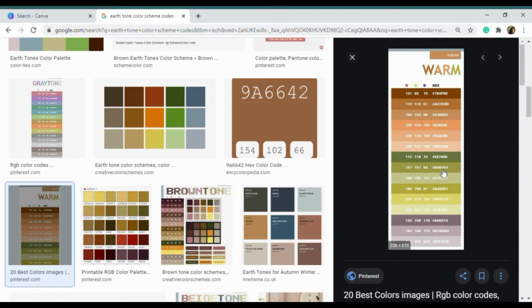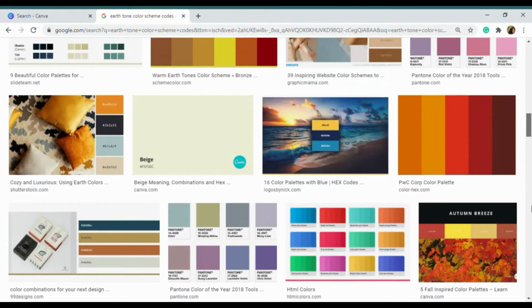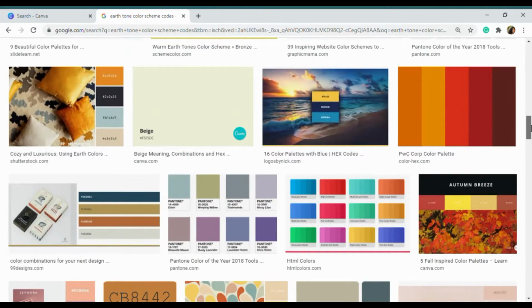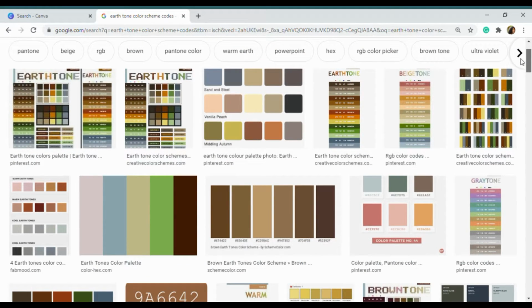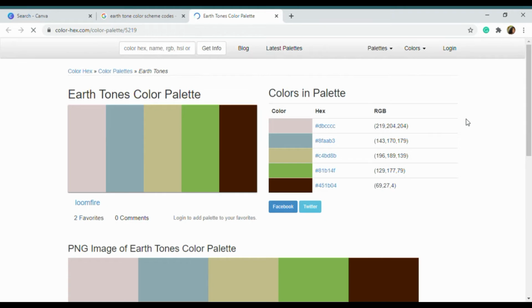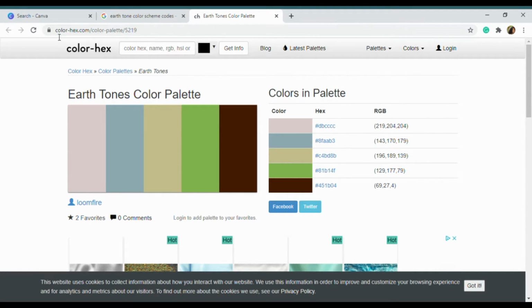This would have been a great color scheme, but you want to make sure when you're choosing your color scheme that you're only choosing one with about 3 to 4 colors. And now that we have our color scheme, we can head right back over to Canva.